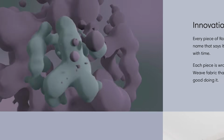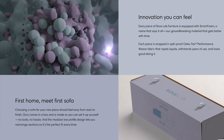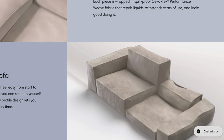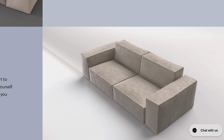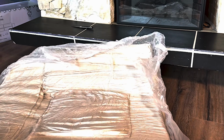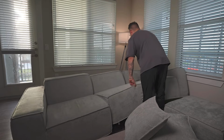Like you open the box. It's in a plastic wrap. Compressed wrap. Yeah. So you just take it out of there, take off the wrap, and then it gets bigger. This concept of boneless couches, like boneless wings, without a wood frame inside is a little bit newer. It's extremely popular right now. So Rove Lab is sort of peaking at the right time.